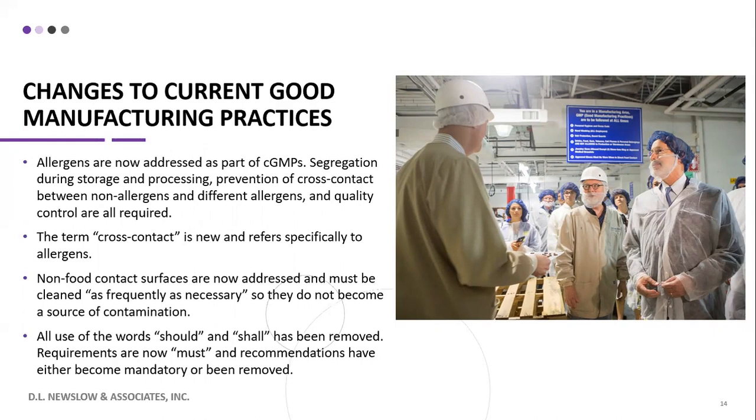And I say, oh, I see these are segregated from your non-allergens, but what are you doing to segregate types of allergens? And they say, wait, what? I have to do that? I was shocked because as a food safety professional, to me, it seems obvious, but I have to remind myself it's not necessarily obvious. Don't assume that. You really have to ensure that people understand segregation during storage, segregation during processing, and all of quality control. These are all required now in good manufacturing practices.